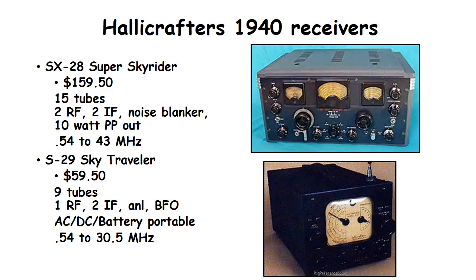It was popular, I understand, during the war with quite a few of the troops. Has 1 RF stage, 2 IFs, a BFO, so you could use it for ham radio or code reception, and it would run on AC or DC power or batteries internally. It also has a built-in antenna that you'll see sticking up there on the right-hand side of the top. This was the first of a number of portable receivers like this that Hallicrafters came out with, sort of super Zenith Transoceanics, if you will.